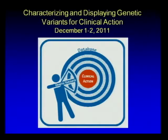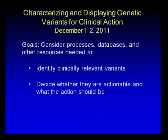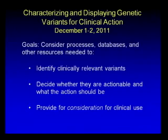And we also held a December meeting that Howard was kind enough to come to in his new home in Bethesda to address the processes, databases, and other resources that might be needed to identify clinically relevant variants, decide whether they are actionable and what that action should be, and provide them for consideration for clinical use. So not necessarily that they be used, but at least that we narrow the universe a bit of those that should be considered. Now, there are many awkward words in this.